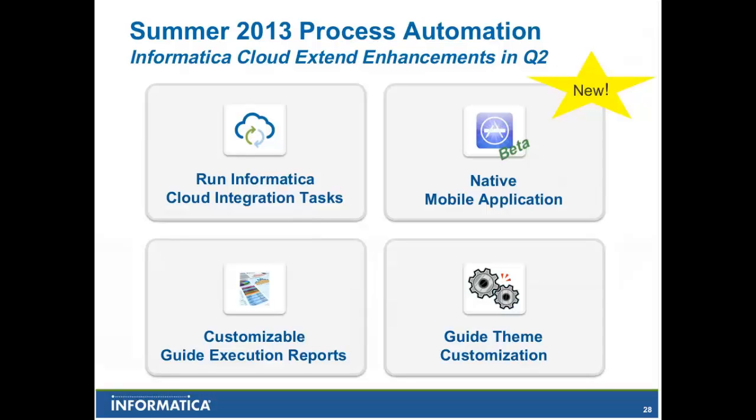We've got a native, in fact, a beta of an iPhone app. So currently, even though the mobile interface works on BlackBerry or iPhone or Android, we're actually going to provide also a native option that will help iPhone users to acquire the application much more easily. You'll be able to download it from the App Store as opposed to setting up a URL and things like that.